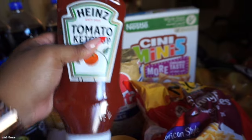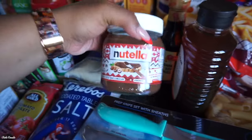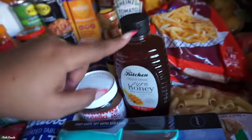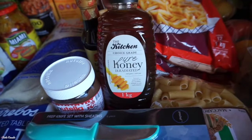Over here we have the best ketchup on the market. This is the Heinz one. We have some double cream plain yogurt over here, some dark soy sauce. We got Nutella because we ran out. Genuinely really like this on waffles. I have that as like dessert sometimes. It's so good. And then honey, if you don't have syrups for your coffee, honey tastes so good in your coffee. Like real honey like this, it tastes so good. Oh my gosh. You know, just try it, okay?